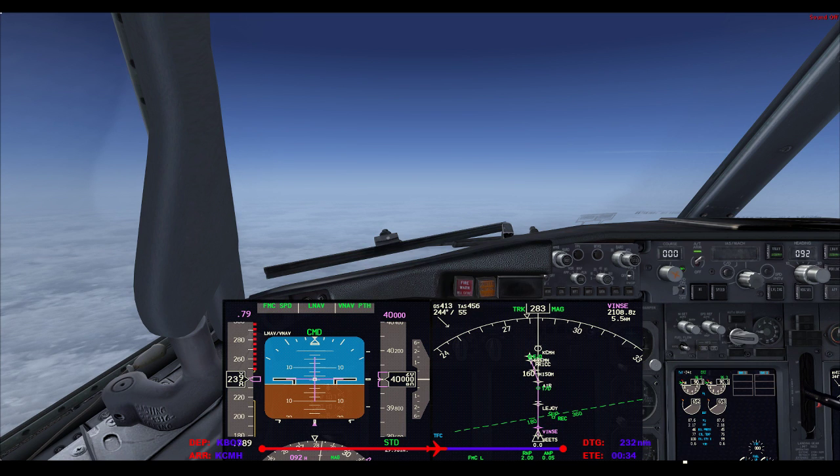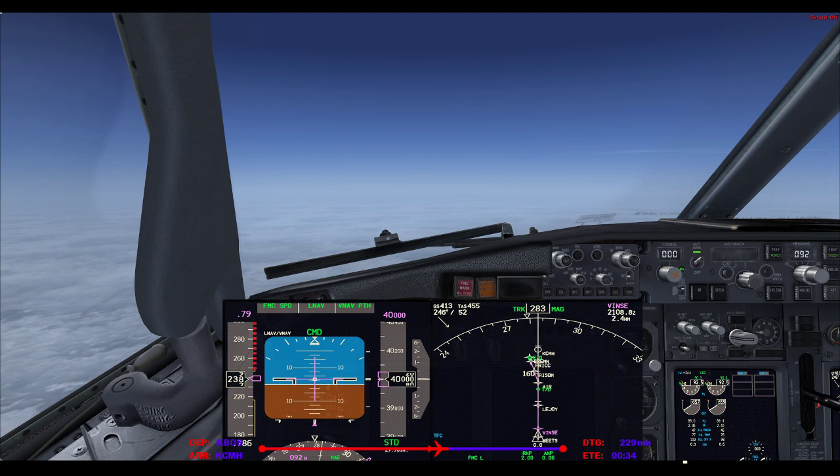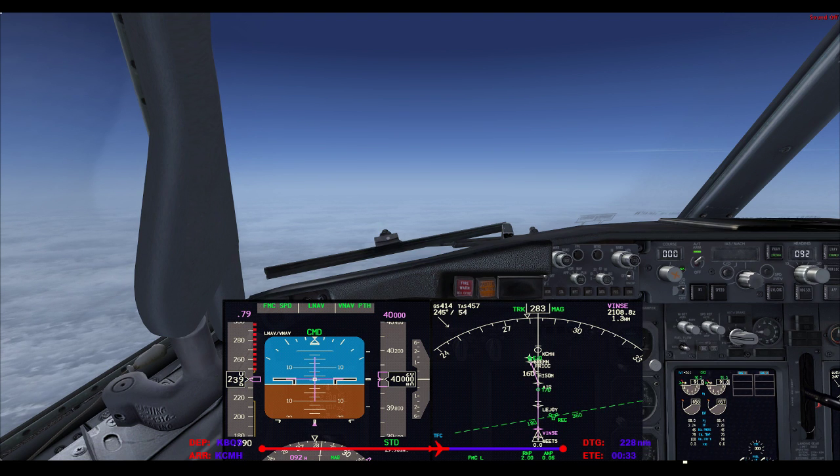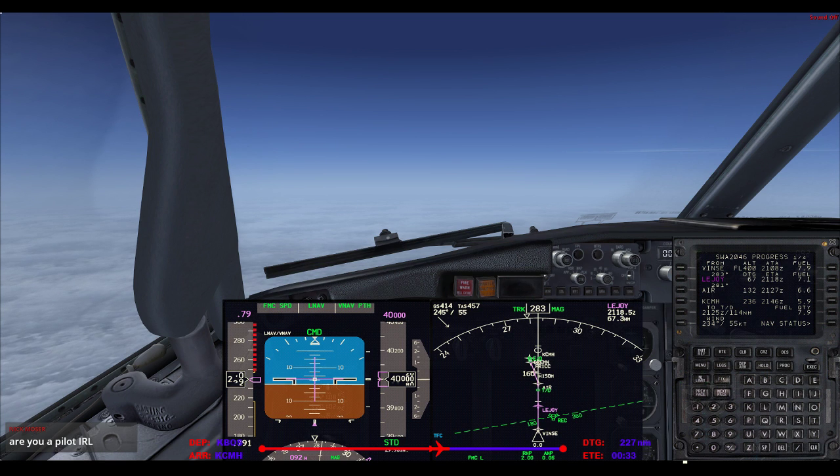Gosh, we're just north of Washington Center. Just got online. Boston Center is also online now, but no ATC for us right now. Alright, we are just about 16 minutes away from top of descent.